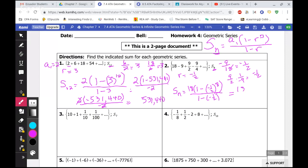So I'm going to have 18 and then 1 minus, and that would be a positive. So if I raise that 1/2, because this is even, does that make sense? Yes. So that's going to be 1 minus 1 over 256. I know that looks ugly for now, but just bear with me.